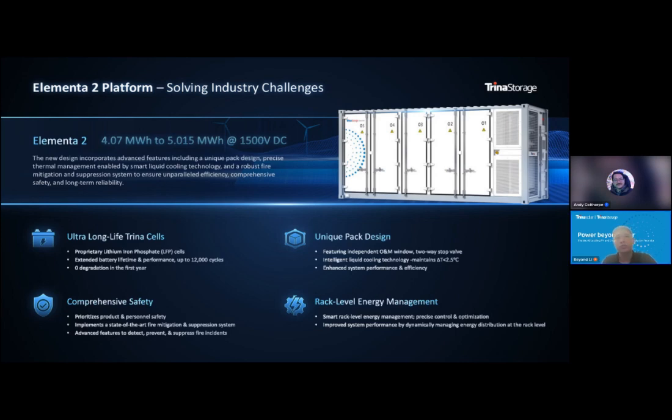And also these two Elementa units, using the 4 MWh or 5 MWh, can be applied to versatile applications, ranging from 2-hour applications, 4-hour applications, and even 6-hour applications. You can simply use these Elementa units to cater to your project requirements.